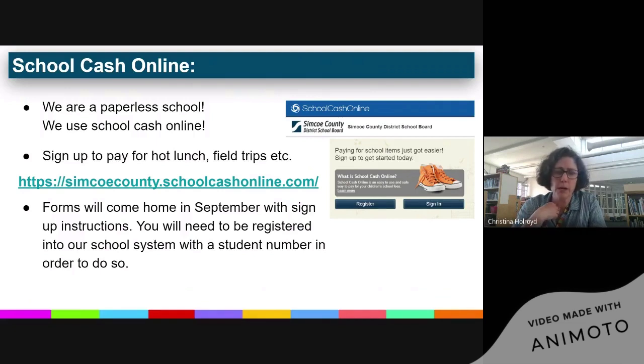On the first few days, forms come home, and there are a number of forms that we need back as quickly as possible. So you get a whole package of things to come back. So while it says we're a paperless school, you're going to get a number of papers in the first few days.